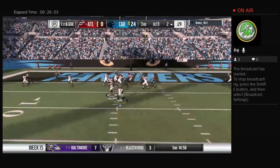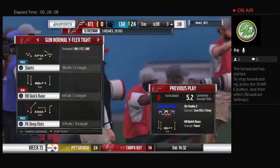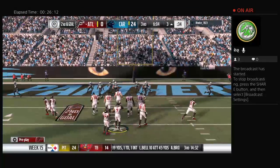First and goal here from the 2. They'll look to run with Freeman. They'll say no gain on the play, and it'll be second and goal. So stuffed from the 2, now what?